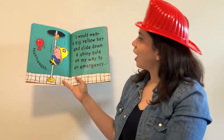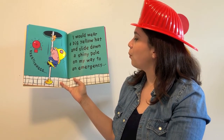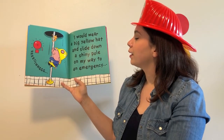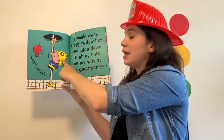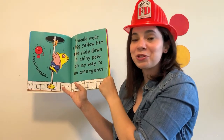I would wear a big yellow hat and slide down a shiny pole on my way to an emergency. There's his hat, just like mine. Mine's red. His is yellow. Oh, and his teddy's sliding down the pole too.